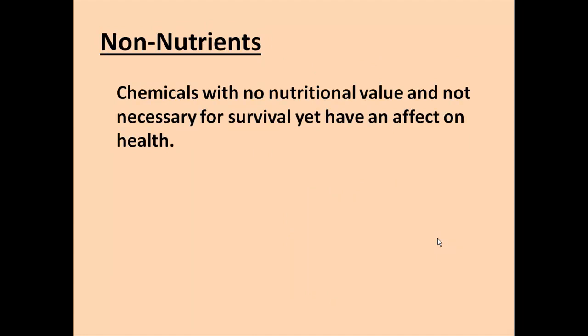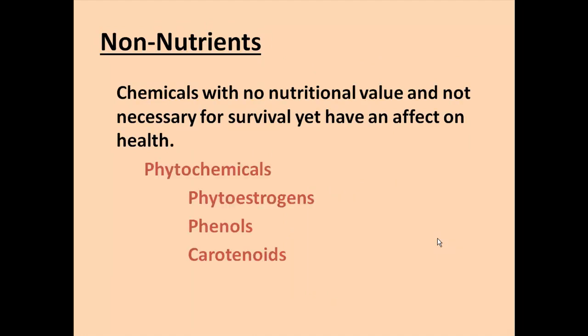There are some non-nutrients, though, that we will talk about. Chemicals that have really no nutritional value, but they are necessary to reduce risk of disease. You can keep individuals that are comatose alive by feeding them with the nutrients, and they can survive for a long time. But these are non-nutrients that basically help reduce risk of cancer, osteoporosis, heart disease, those kinds of things. We will refer to them as the phytochemicals, and we'll get into more detail about those.